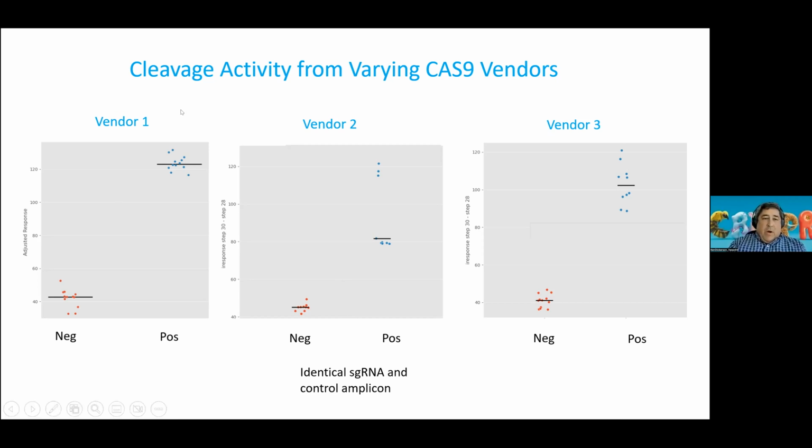And you'll see with vendor 1 that all the chip data points are clustered very nicely around 120. The error is relatively small. And then you would go to maybe vendor 2, who I'm not going to say any of these vendors are making bad Cas9. I don't feel comfortable saying that, but I can tell you that they differ from one another. So vendor 2 is interesting.